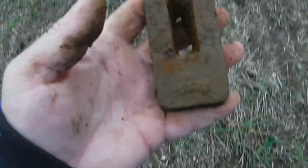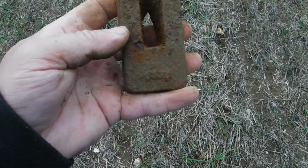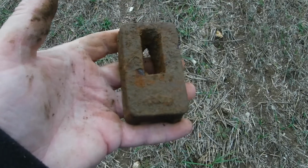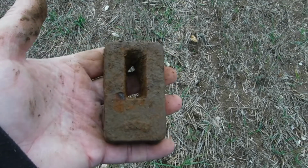Also diese findet man schon öfter in Bayern auf den Feldern, weil es von der Saatmaschine halt ist. Die werden draufgetan und dann wird sozusagen die Saattiefe damit bestimmt, dass so ein Gewicht in der Erde drin bleibt. Okay, auf zum nächsten, auf zum nächsten.